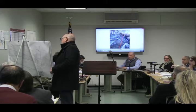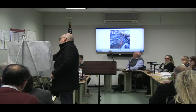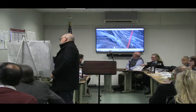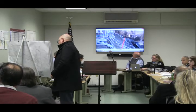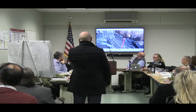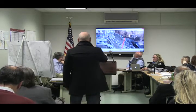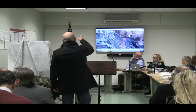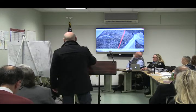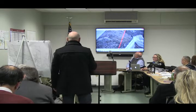If you look on the southerly side, you see remainings of the wall that remain intact. Right there is where the wall turned and shows that's our property line. That is where the wall was. So from that red line going up to the top of the soil, that is where the wall was.